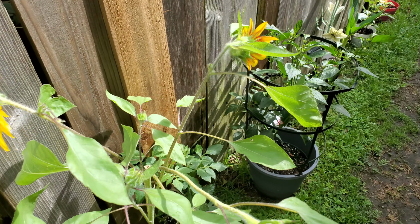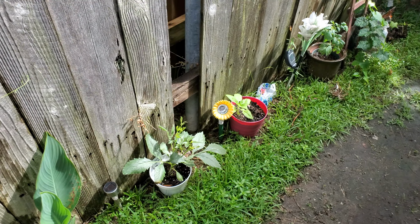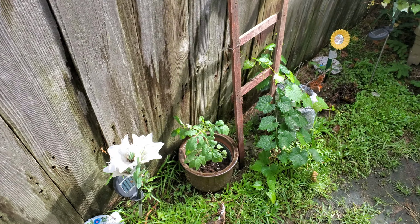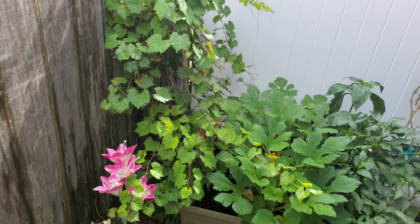I'm probably overdue for a garden update. It's kind of junky back here, but I just wanted to walk you by and let you see how things are growing. Got some dahlias going, a new little muscadine that I added, my existing muscadine.